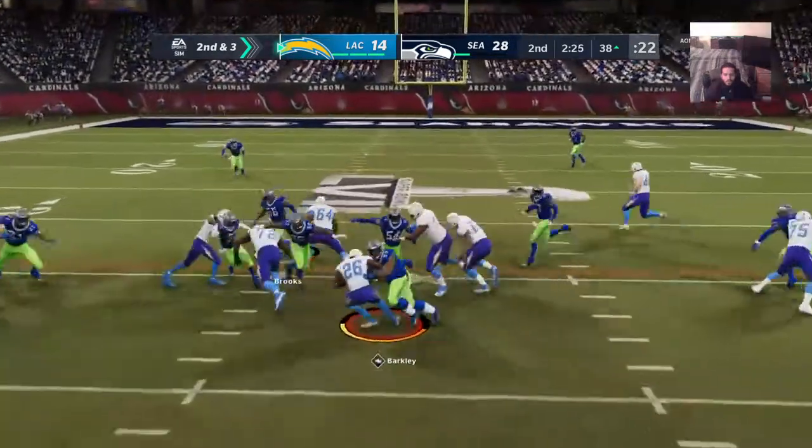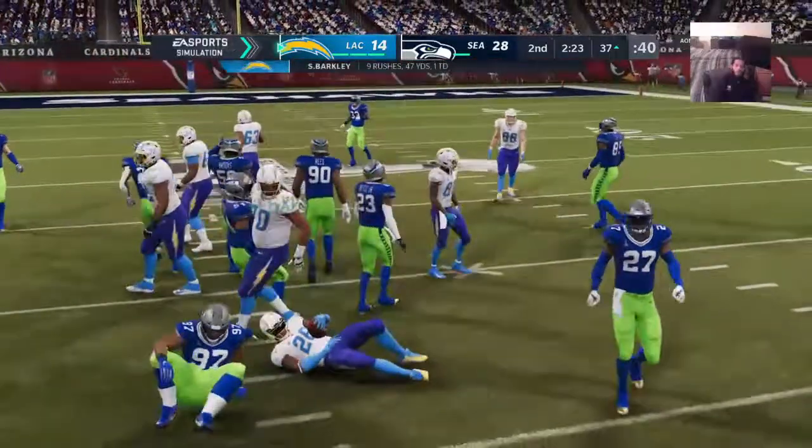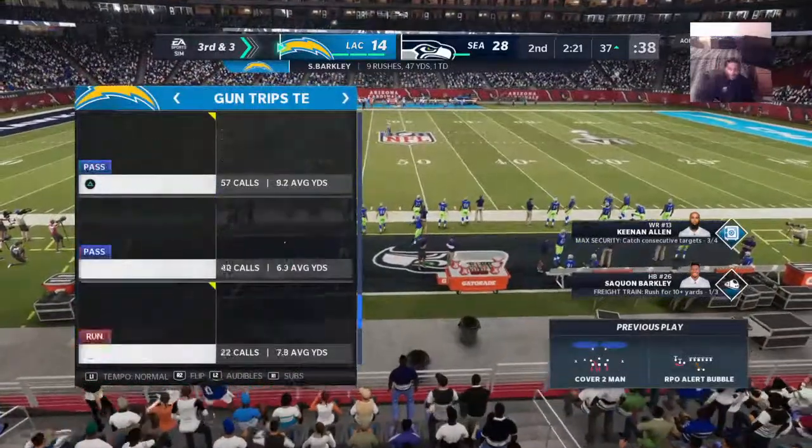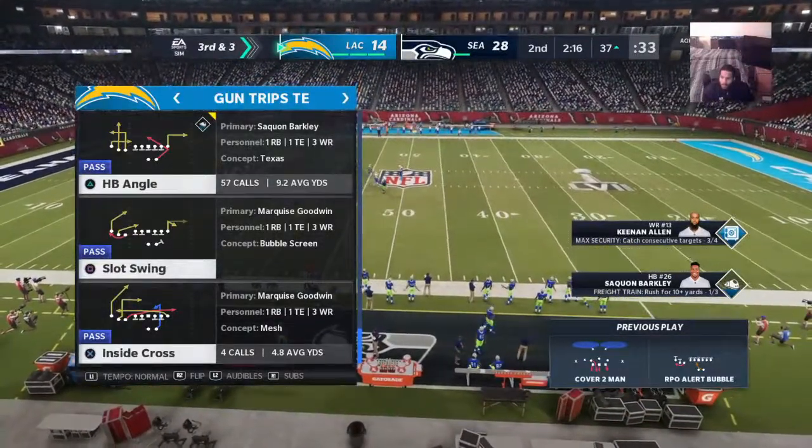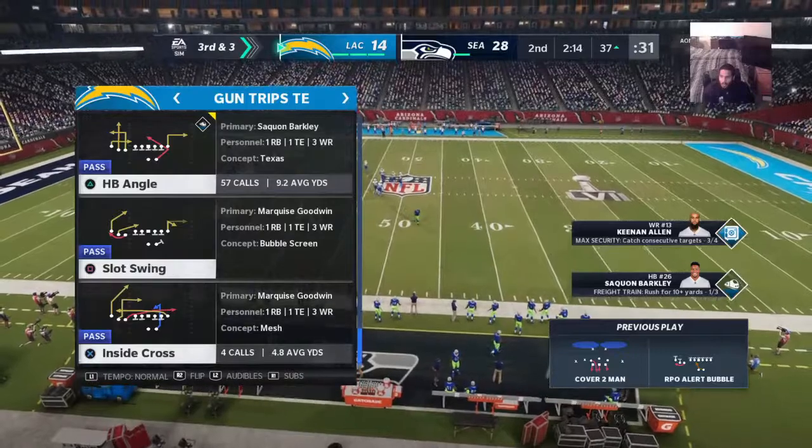A give to Barkley out of the gun. And this. Call it no gain that time. It's going to leave him with a 3rd and about 3 to go. It's 3rd down and 4.